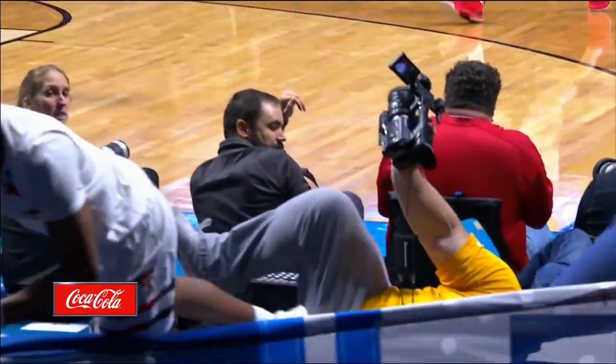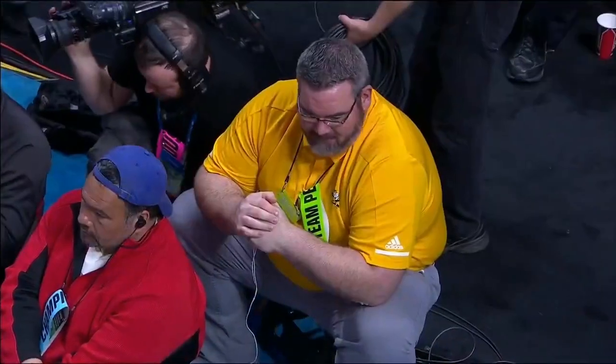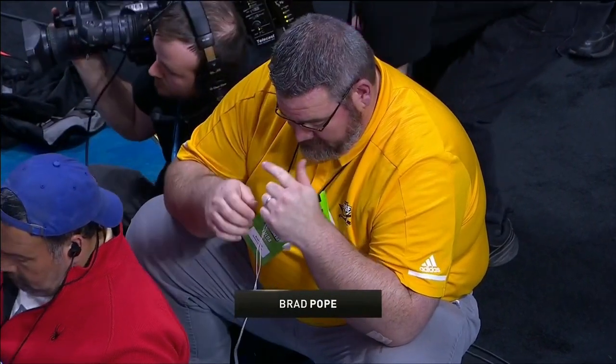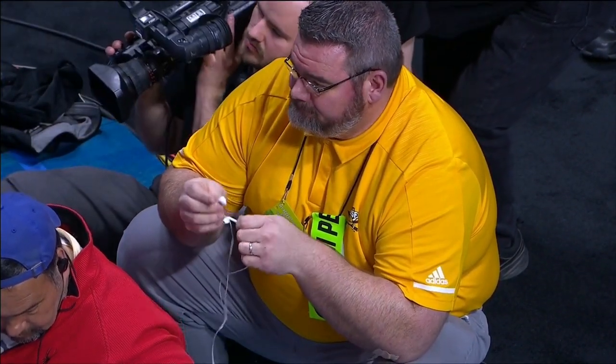The leapfrog. Brad Pope took one for the team right there. I don't know if his camera's all right, but Brad's okay. And he was checking his phone during the last timeout with all his friends saying, hey, I was on national TV. That was cool, wasn't it? His lights went up.